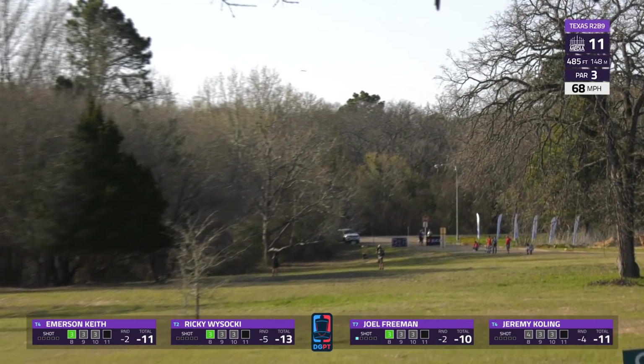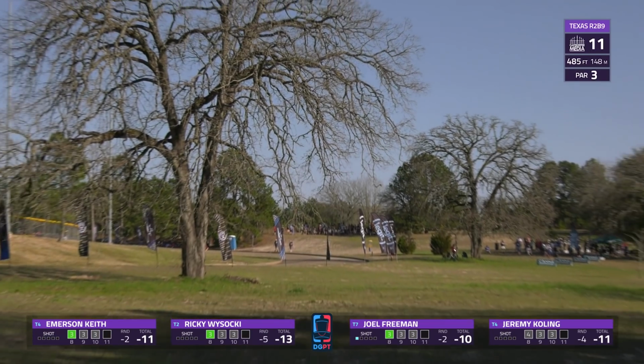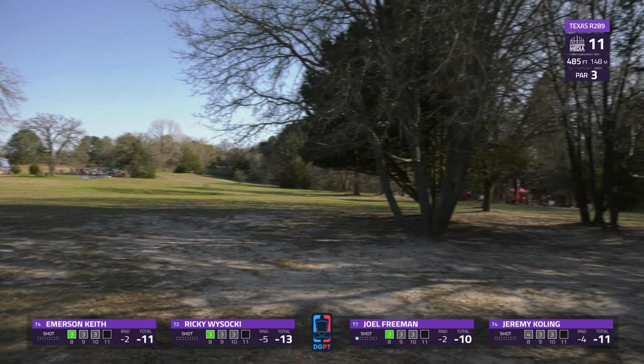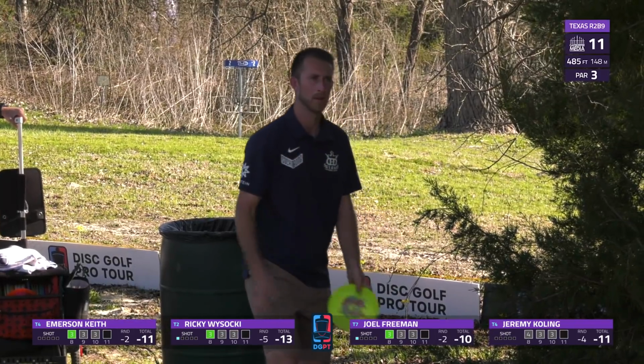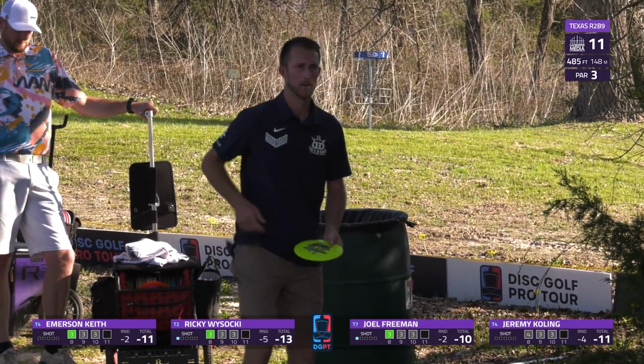Not that much, dang it. Joel doesn't like it, yeah. It's like, not that much. But honestly, it's not that bad. No. He's going to have a clean look to the basket. Yeah, he'll be at edge of circle 2. I mean, he pushed that about 430.